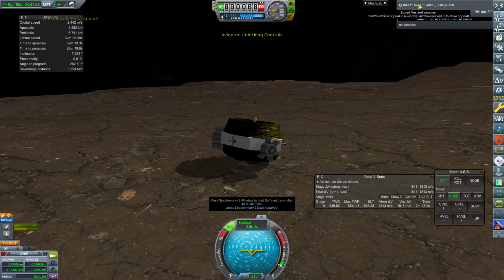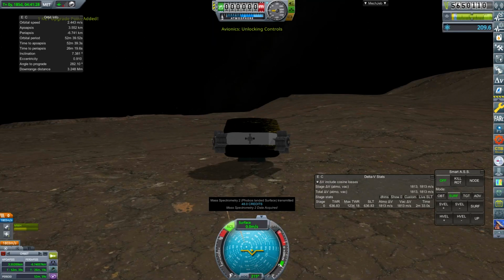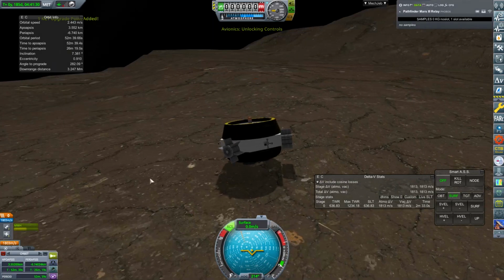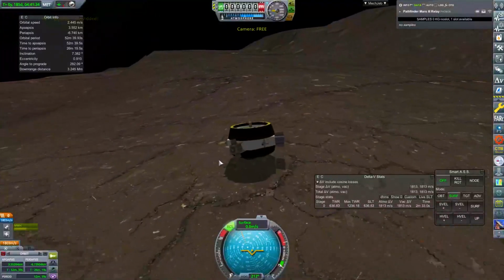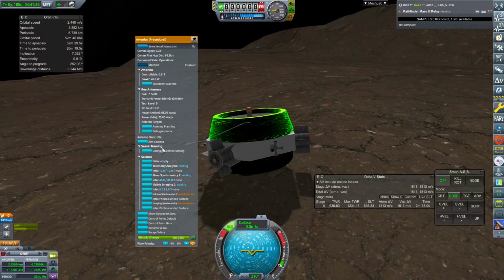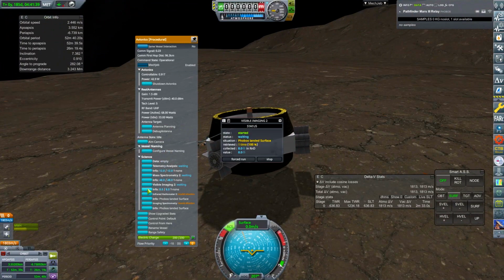Have we got any data actually waiting to be transmitted? No, we got rid of all the data as well. What's our science number looking like? 200 again. Right, now, actually, that's what I was going to do. We're going to have a look at, what's this say?